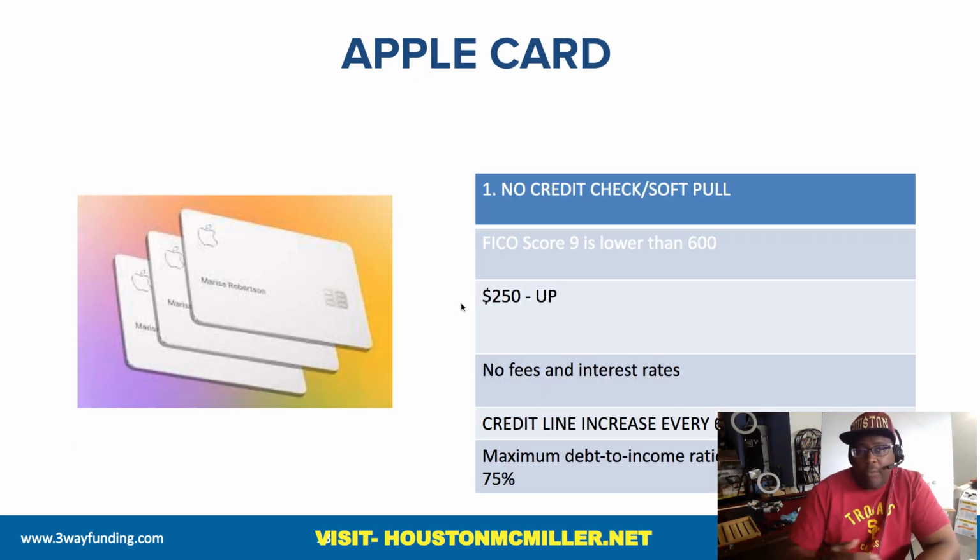Now, that was a FICO 9 credit score as well. The Apple card is FICO 9, okay? By prepping your file like I said, you'll definitely be able to qualify for the Apple credit card as well. Because again, you're building the foundation first, so that you not only build yourself up to an 800 credit score, but also position yourself to get larger lines of credit, which is very important. Because here's the thing about it.